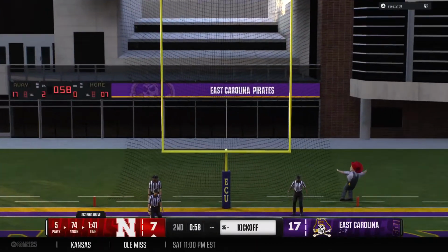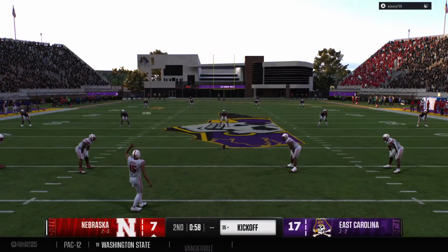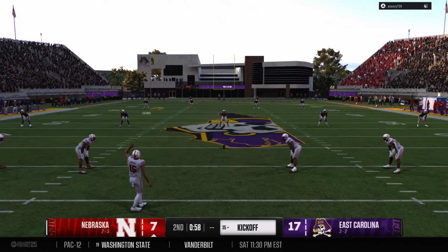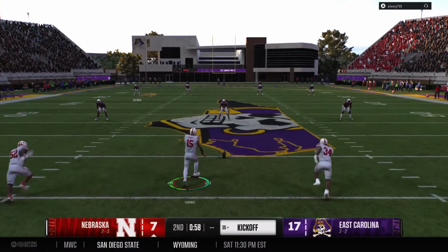And the PAT will draw them 1 point closer. A very efficient 5-play scoring drive. And they finish the drive with a touchdown toss from the 49.